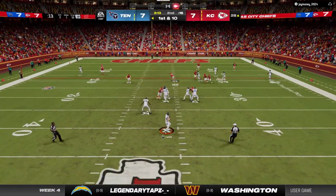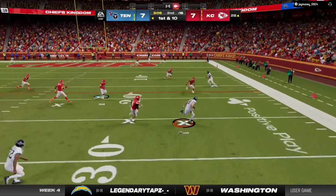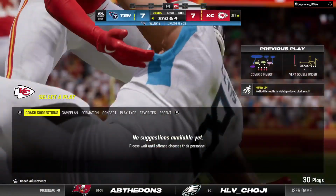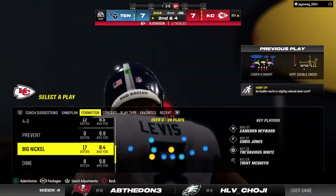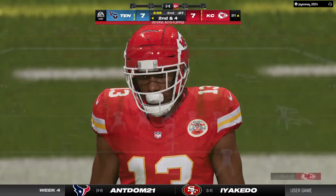First and 10, it's Levis. Escaping the pressure right. And he'll be brought down at the 21, just shy of the 20 in the red zone. The improv on the scramble there gets him 6, and it'll be second down.